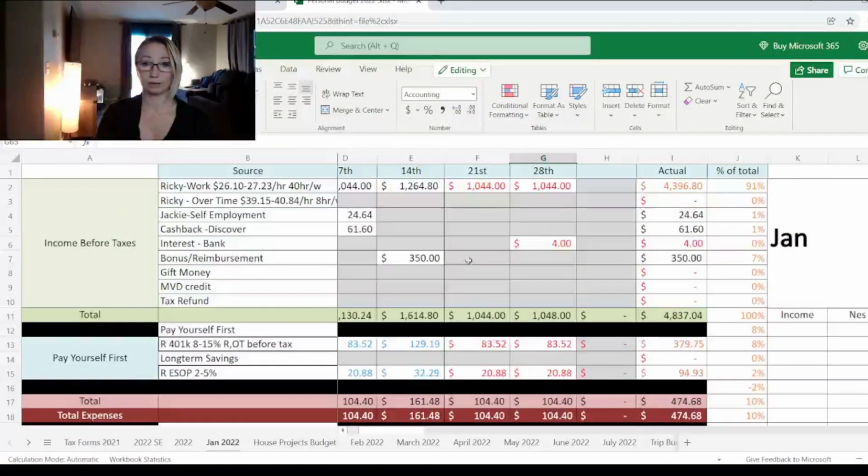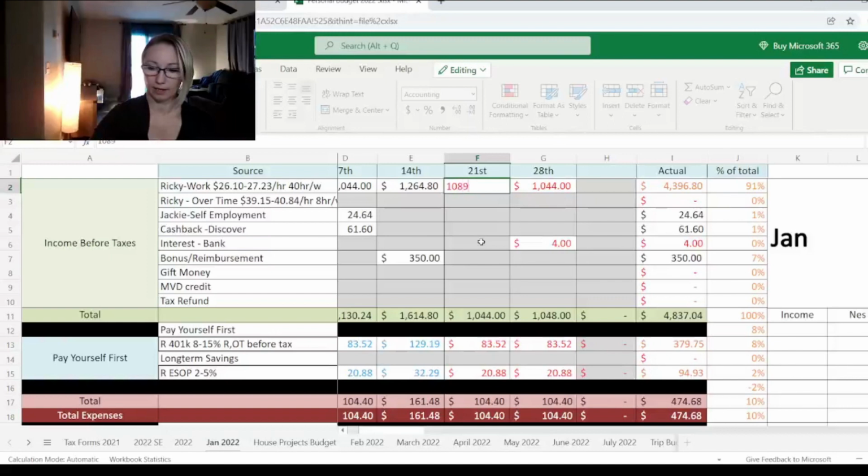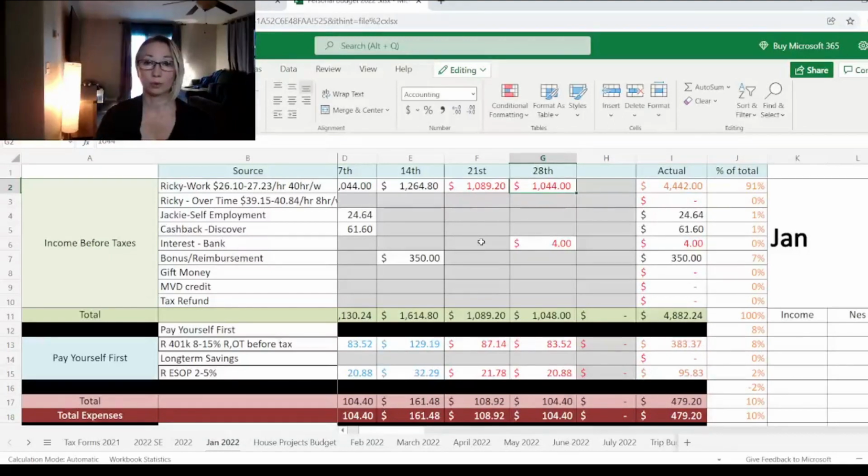So first thing, now let's go ahead and update this week based on the raise from MedGas. We're still waiting for one more yearly raise, but we have the MedGas raise, and then Ricky did have 4 hours of overtime. So we're going to go ahead and change it. So his new pay as of right now is $27.23 per hour. So I'm going to take a look at his pay stub real quick. So this is actually $1,089.20. So we know next week it will at least be that for sure for the 40 hours.